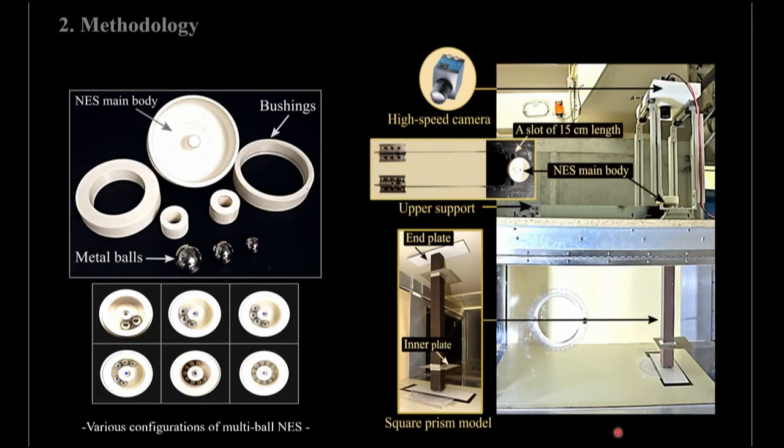Through wind tunnel experiments, we measure the galloping amplitude of the prism with the different configurations of multi-balls to demonstrate the ball number effect on the nest behavior. Two pairs of end and inner plates are attached to the model to prevent airstream escaping the test section and help assume two-dimensional flow conditions. Slots of 15 cm length at the ceiling and the floor of the test section limit the maximum amplitude of the prism. A high-speed camera captures the motion of the vibrating prism and the rotating balls to allow for post-treatment image analysis.